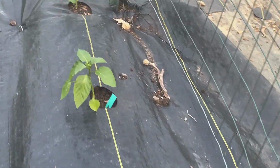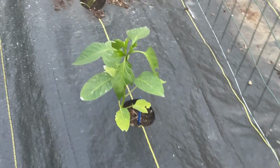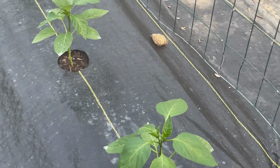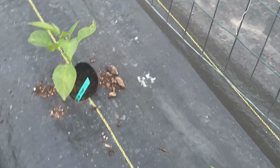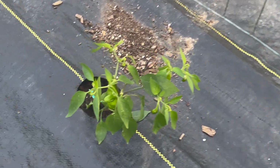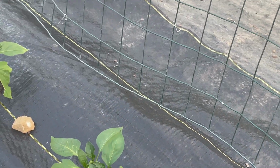But y'all can see, overall, they look decent, but I wonder if they were stunted because most of these were in the tunnel when it was below 50 degrees at night. And I remember I said they look good, but it could have just slowed down their growth. I see one pepper here. That's a shishito that's growing. And that's it for this side of the tunnel.